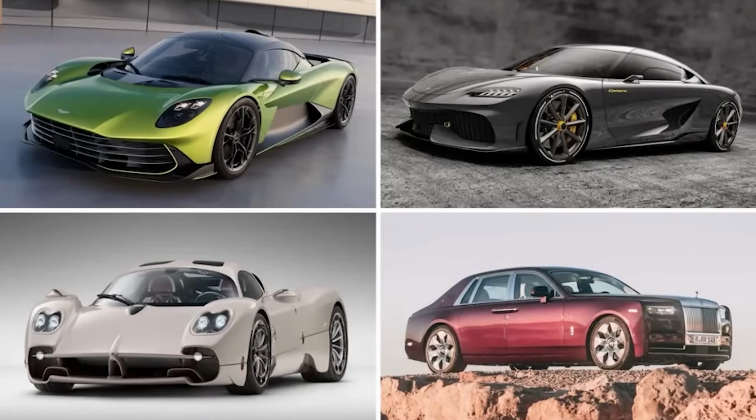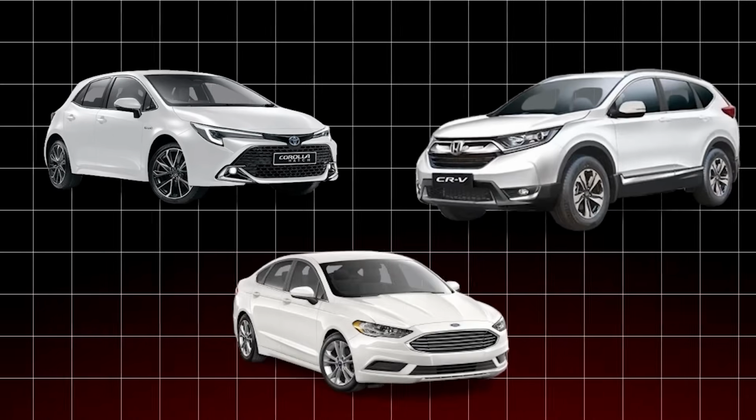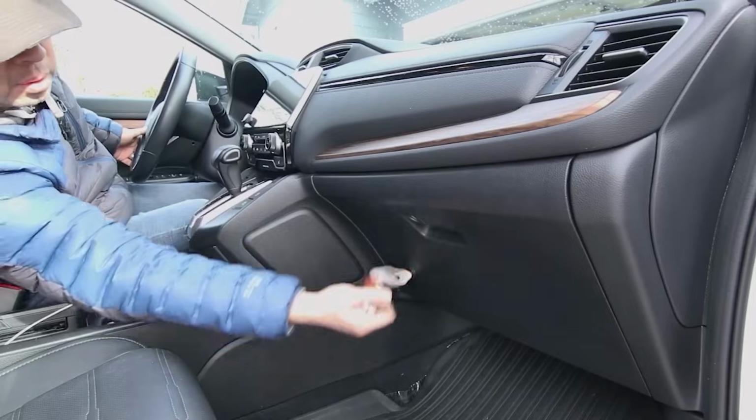Luxury brands and even many economy cars like Toyota, Honda, and Ford include this feature. Yet, many drivers forget it exists. If your glove box has a keyhole, use it. It's a simple way to protect your stuff.